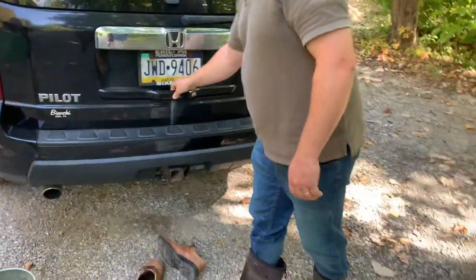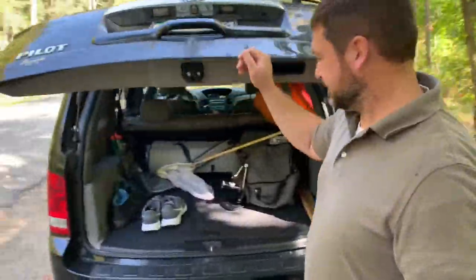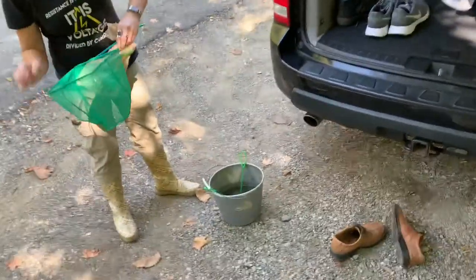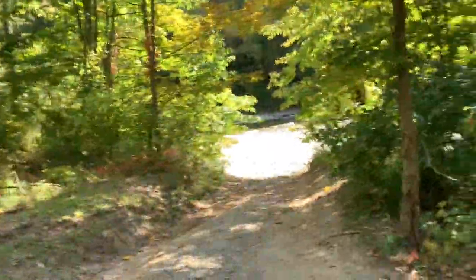All right, packing it up. Taking all the goodies back to the shop. All right, we're gonna leave our spot. All right, Mr. Maddox, successful trip. Yes. We're gonna take our little friends back here, hopefully not sloshing around.